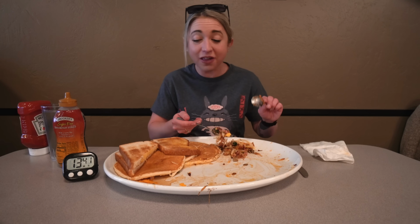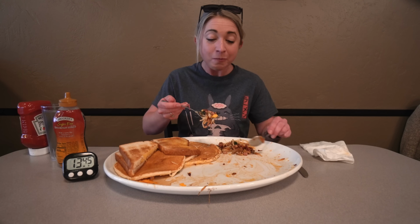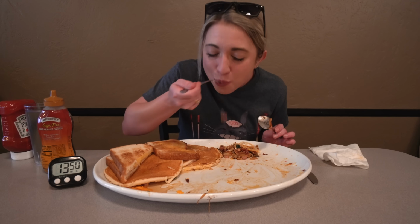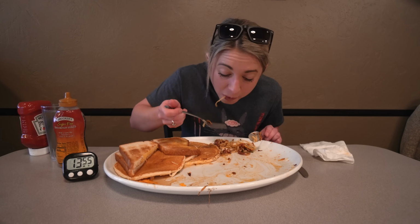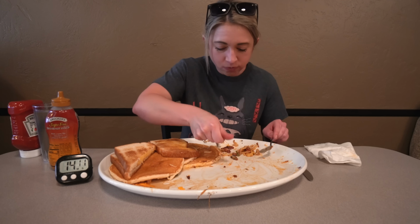This is so yummy, and only a couple bites separate me from all the sweet stuff, which is my favorite part of any challenge. So a couple bites of hash browns, a little bit of omelet left, and it's on to the fun stuff. That is not to say that the omelet and hash browns weren't amazing and delicious and fun to eat. It's just I have an insatiable sweet tooth.